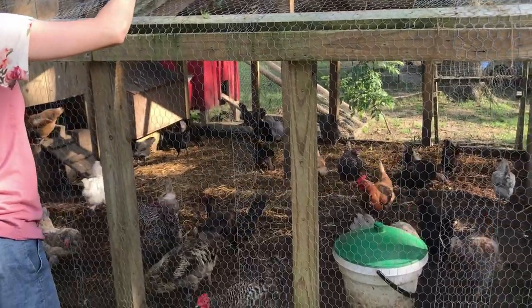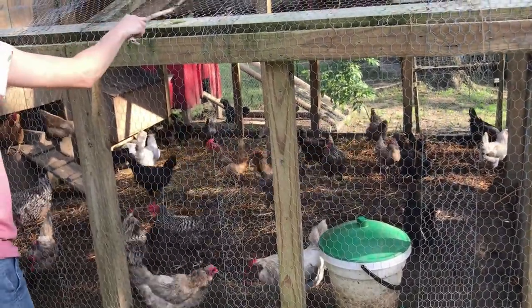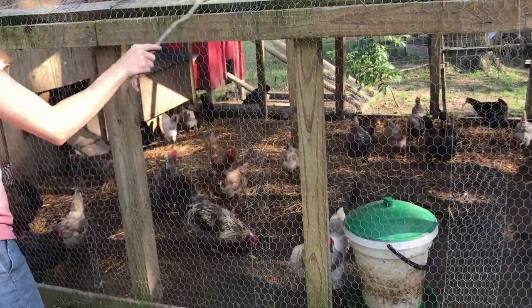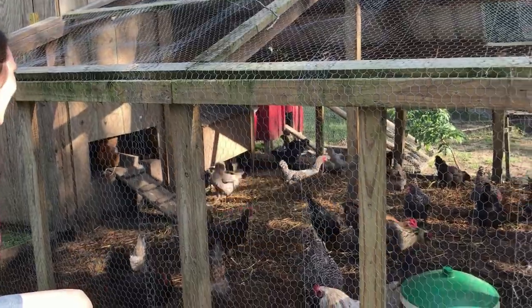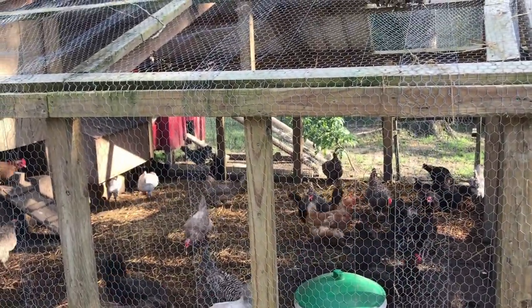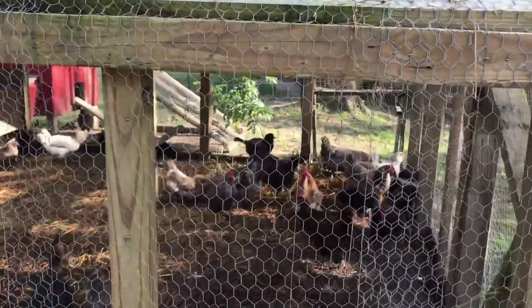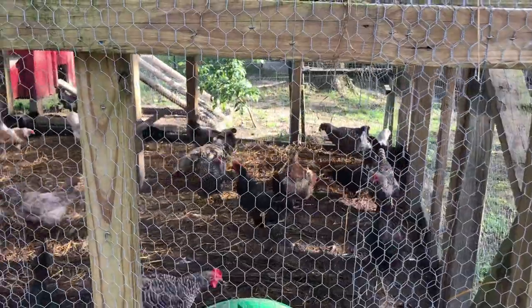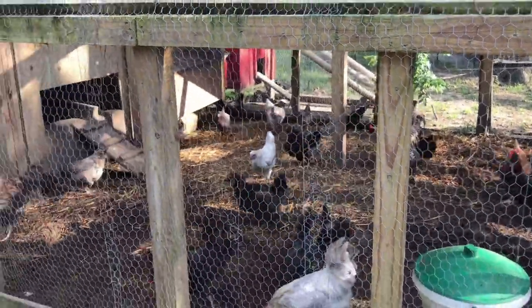I think each chicken got a worm. That's how many worms there are. You know the early bird gets the worm? That doesn't apply here. Every bird gets a worm this time. Our chickens will eat them. Look, they're all running around fighting over each other. Look at that little olive egger. She's trying to eat hers before everybody gets it, so she hasn't stopped running yet. Look, she's like, ah!